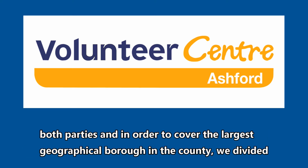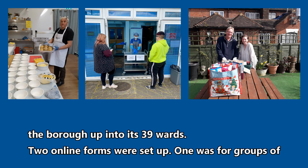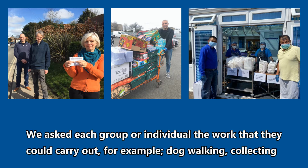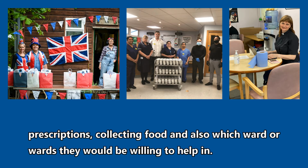And in order to cover the largest geographical borough in the county, we divided the borough up into its 39 wards. Two online forms were set up. One was for groups of volunteers, and the other was for individuals who wanted to volunteer. We asked each group or individual the work that they could carry out. For example, dog walking, collecting prescriptions, collecting food, and also which ward or wards they would be willing to help in.